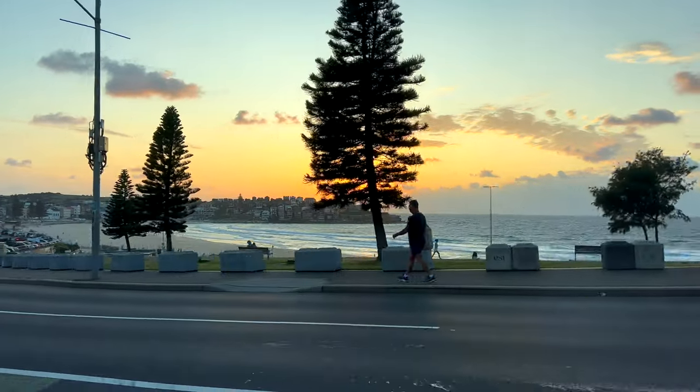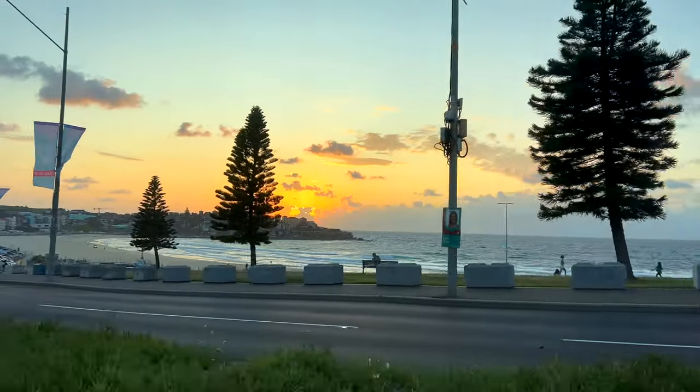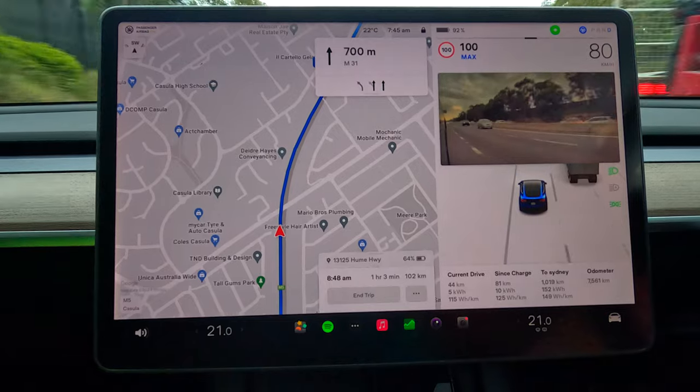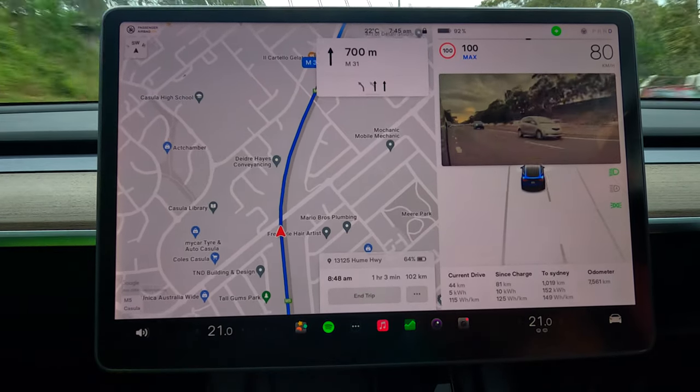And I think you'll agree it was well worth the extra kilometer to get that sunrise. I wish I'd had time to just sit there for a bit and grab some footage. And actually, I need to change lanes because I'm in a turning lane. So there you go, I've changed lane.